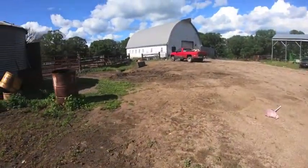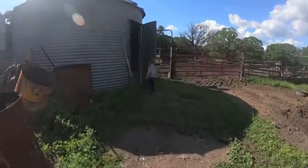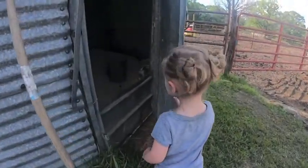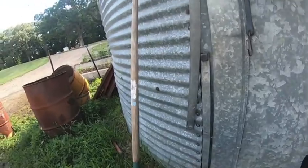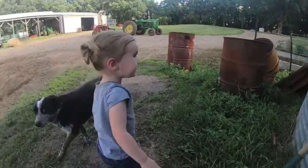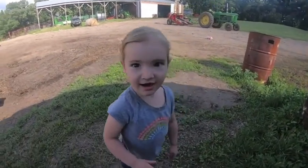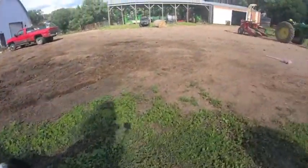Raina, what are you doing? Let's stay out of the corn bin, okay? No, you don't need to get all dusty. Let's close it. Close the door. Yep, close the door. Good job. You wanted to feed the cows? Yeah. Okay, we'll feed them in a little bit. It's not quite supper time yet.